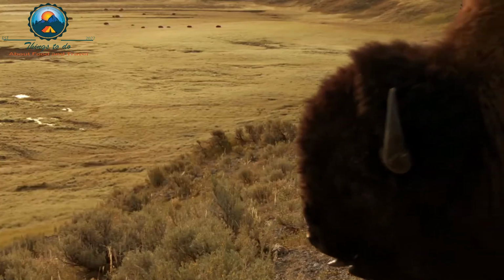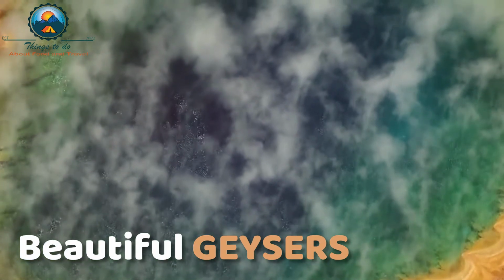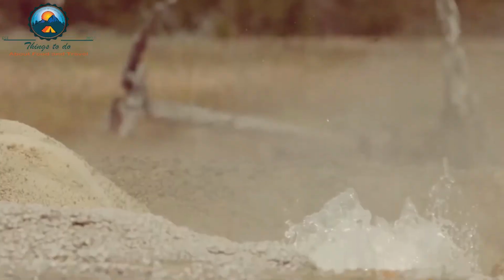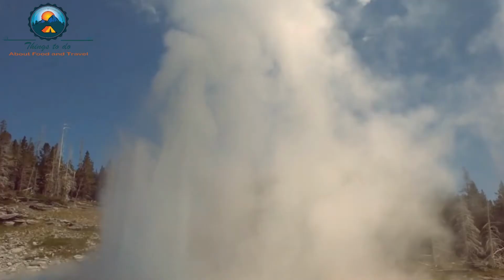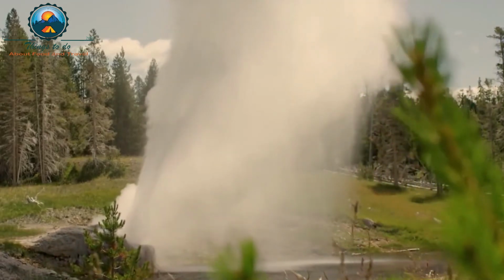Number 1. Enjoy the view of the beautiful, majestic hot springs while geysers erupt. Yellowstone National Park has the world's largest active geyser field and Old Faithful, the geyser that has become known as the most famous geyser in the world.